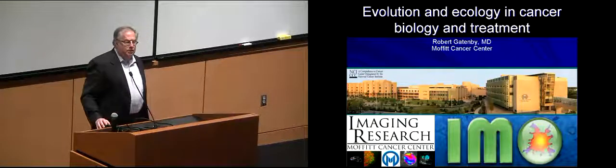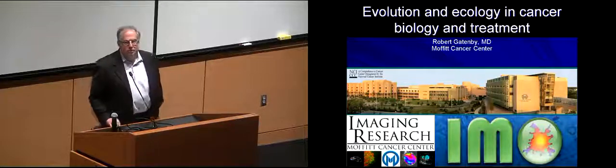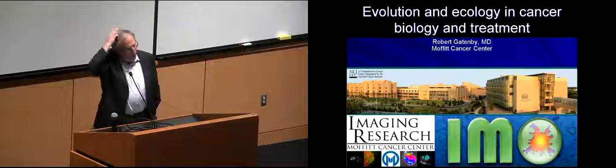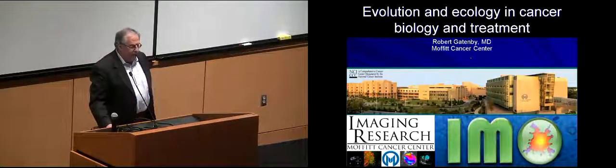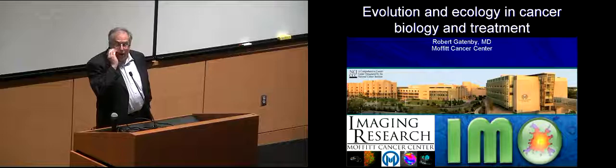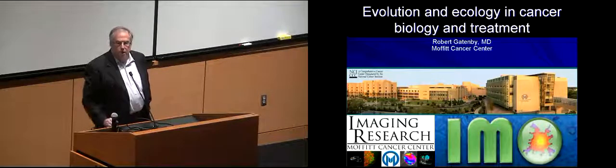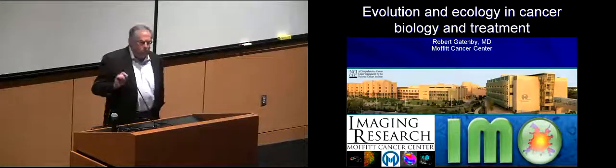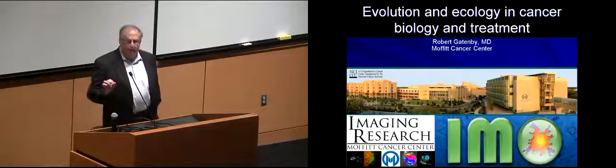The Moffitt Cancer Center is actually the third largest cancer center in the United States. It's not well known. It's only 30 years old, but has grown at a remarkable rate. And this is the IMO, the Integrated Mathematical Oncology Department. It's about 9 years old. We actually have 9 applied mathematicians as faculty members, and we just hired an evolutionary biologist to join us. Really a serious commitment to both evolutionary dynamics and the application of mathematical methods.